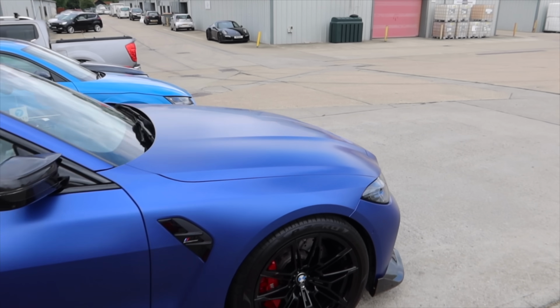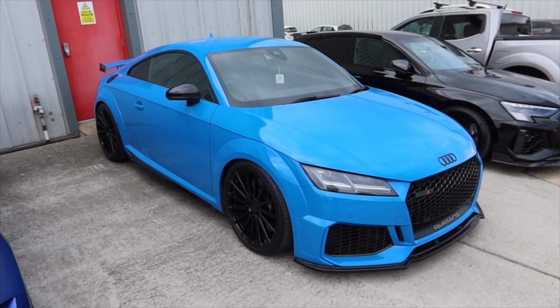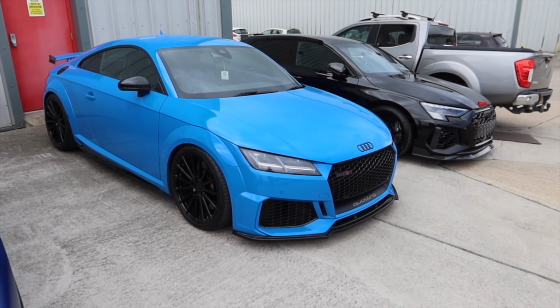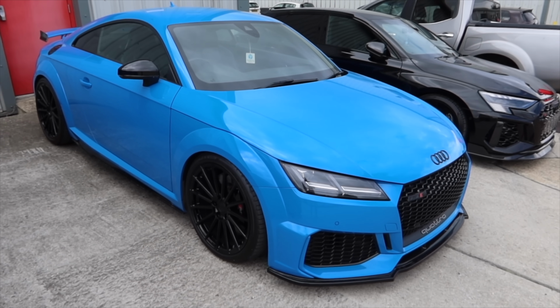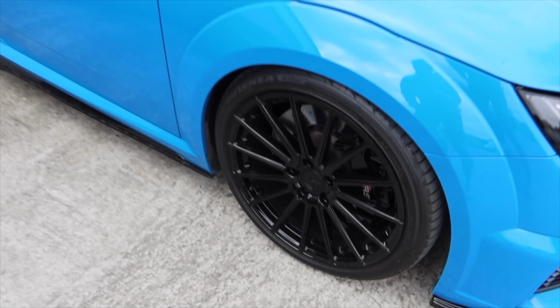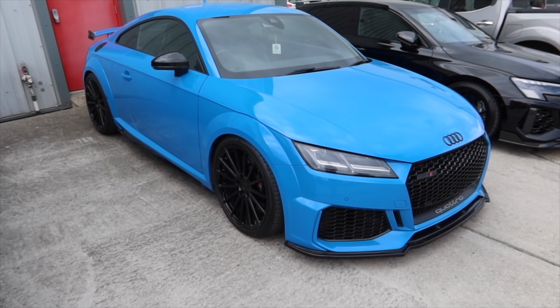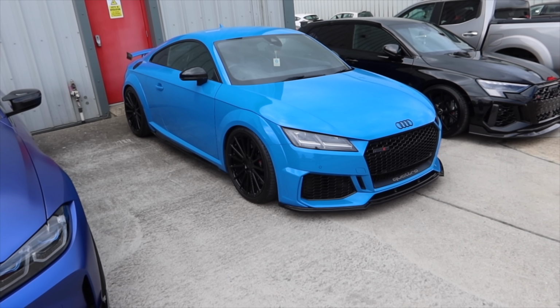And then if we go this way, we have a TTRS. Now I love the TTRS, I think it's an amazing car and goes so fast. If you know the TTRS, you need to know that these cars are absolutely rapid. It's got some very nice aftermarket wheels on it, it's been lowered. So again, these are cars which I really like because they just have so much presence to them.